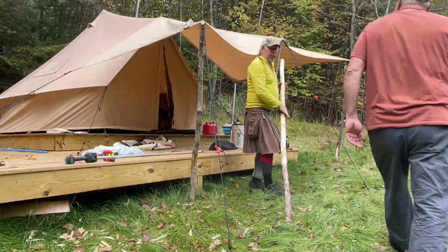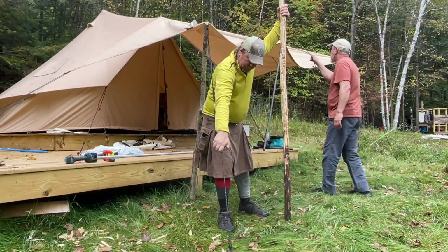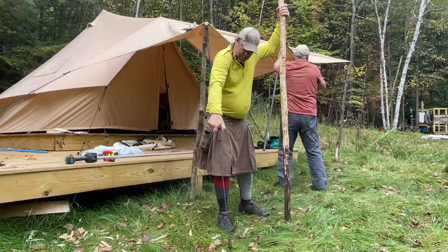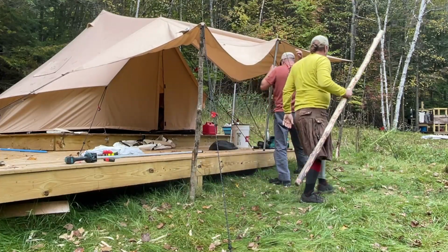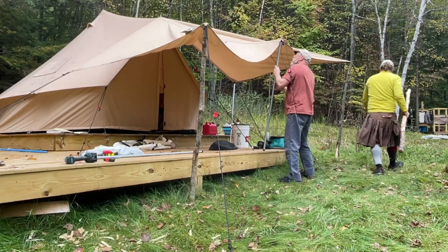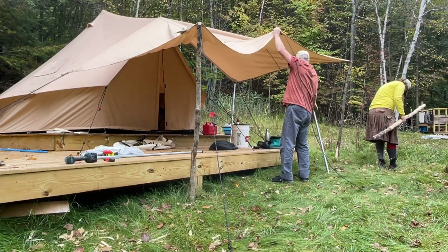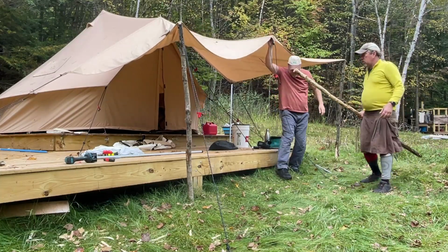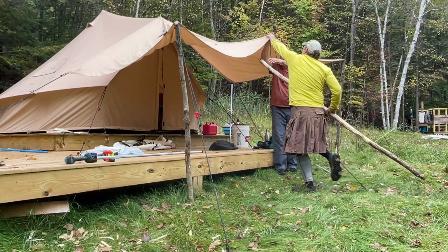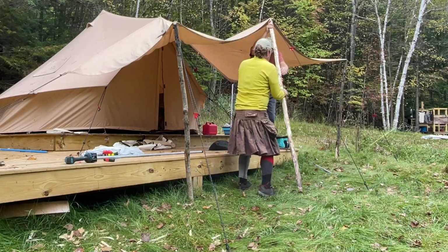After driving a screw in the end, the stake was ready. We loosened the tension on the guy wires in order for us to be able to raise the stake and get the other stake out. We'll tighten these back up once we get the pole in place. And just like that, the tent awning was up and usable.